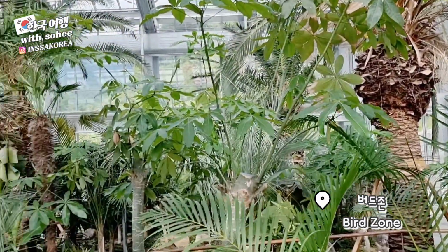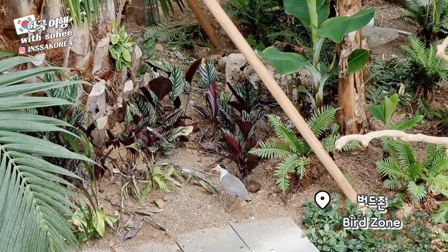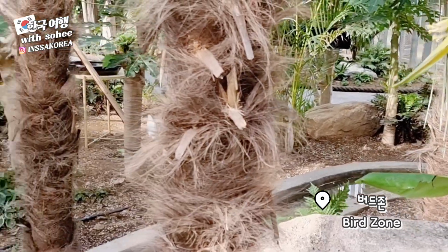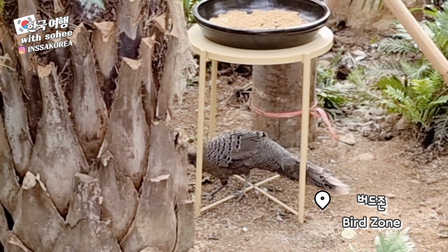Now we're entering the bird zone. This area is home to a wide variety of birds, from colorful parrots to exotic species. It's incredible to see them up close and hear their calls. Bird enthusiasts will love this part of the park.